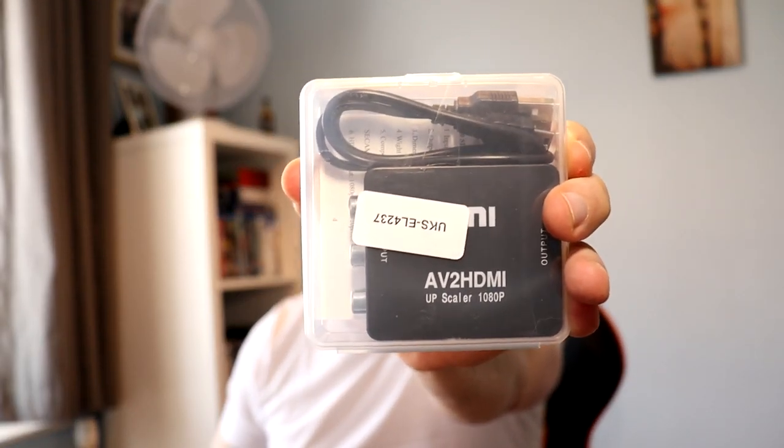So what I'm going to look to do is plug this into one of my monitors and hook the cable up to this, which then plugs in via USB to my PC, into my capture card, to see if we can get an image on one of the screens with an HDMI port.